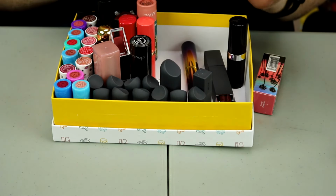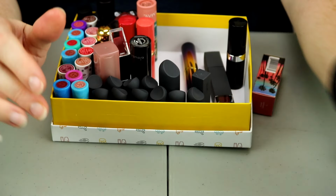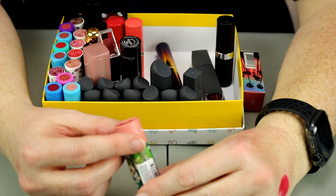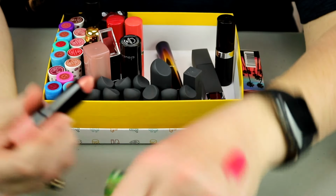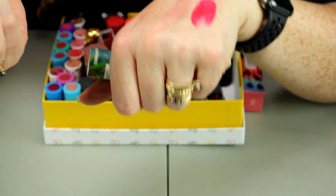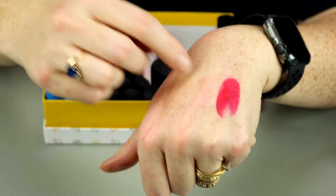This one is unopened. It's from Ulta Beauty and it's in the shade Petal. Since it's unopened, I'm going to put it in my giveaway drawer. This is from Almay and it's Skip the Gym. They say it's a cream on the packaging, but this is metallic and it's not very opaque. I'm going to put this in the maybes. We'll see about that one.